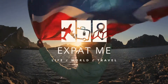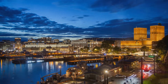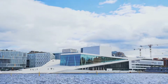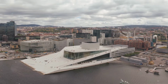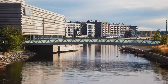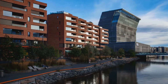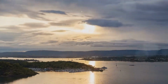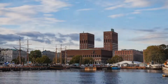Welcome to Oslo, Norway. Known for its stunning landscapes and high quality of life, Oslo is a magnificent place to call home. However, like many other places around the world, Norway has experienced some inflation recently. Prices have risen, making it a bit more expensive to live here than before. But don't worry, life here remains vibrant, and with a little planning, you can enjoy all it has to offer without breaking the bank. Let's take a look at the costs of living in this beautiful city.